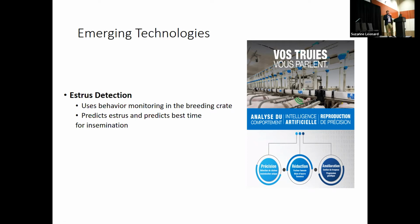But this one, a European company, is using behavior monitoring. So this is a camera sensor monitoring the behavior of the sow to predict estrus, but also to predict the time of insemination. Okay, and so what this camera is looking for is a change. The camera is mounted over the head of the sow, and it's looking for changes in their ear movements.